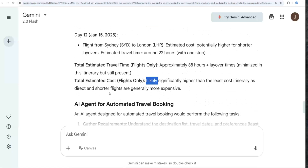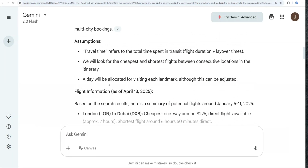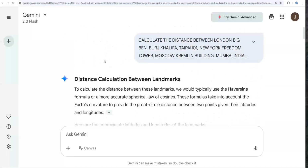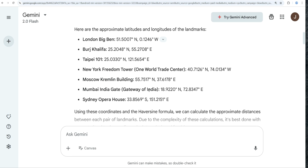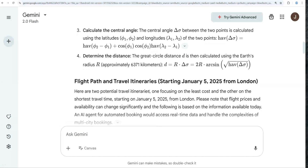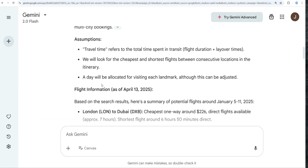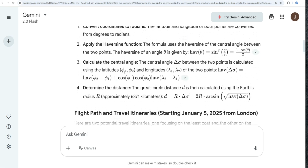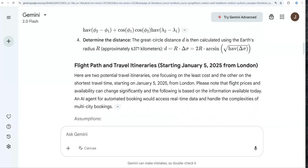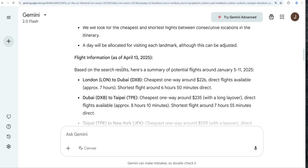In Gemini, you can see in terms of the results, it's starting, let's say in the beginning, you can see it's doing the distance calculation. In the same way, it has these lat longs. It is doing this Haversine formula to do the calculations. However, it is not giving us the exact numbers. It's just saying this is the formula, so you calculate yourself. So we'll probably cut one of its points right here because it's not doing the actual calculation.